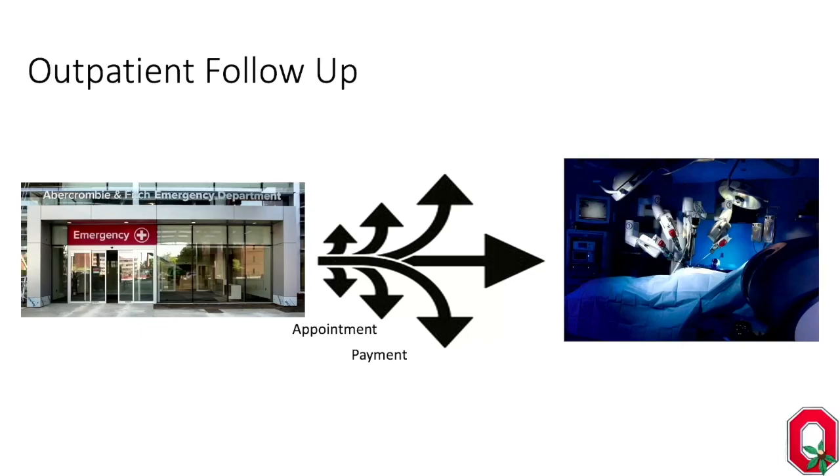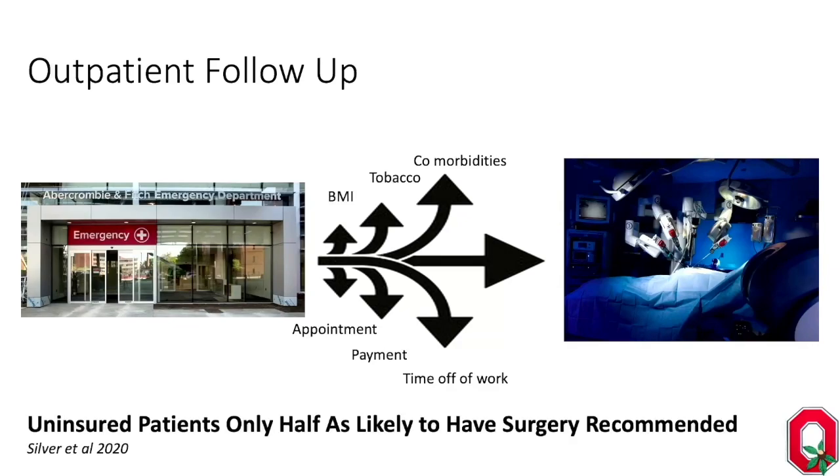You have to be able to pay for it. You have to have insurance or time off of work. And then let's not even get into comorbidities. People from certain backgrounds are more likely to be obese or smokers unable to quit and have comorbidities that are not well managed. And that's even for people who are offered surgery. We have shown that you are much less likely to offer a patient who's not insured or underinsured surgery versus someone who's well insured.